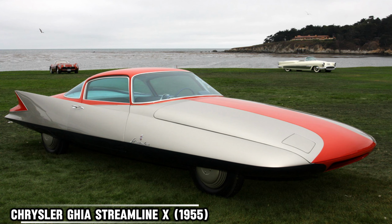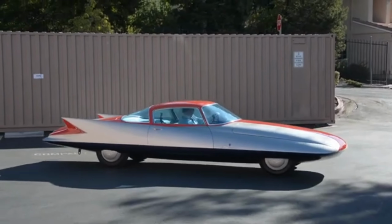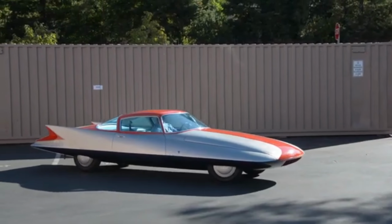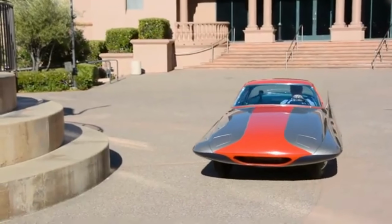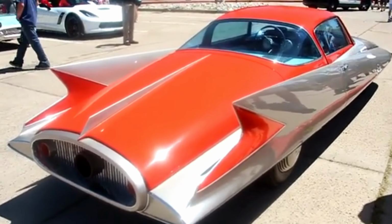Chrysler Ghia Streamline X, 1955. The Chrysler Ghia Streamline X was what happened when Chrysler's engineers got together with Italian designers and decided to ignore everything they knew about practical car design.